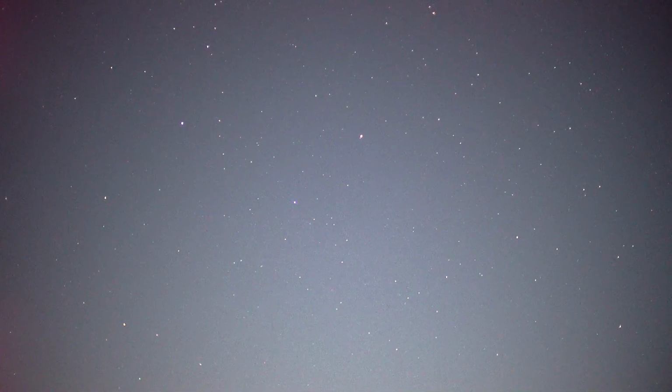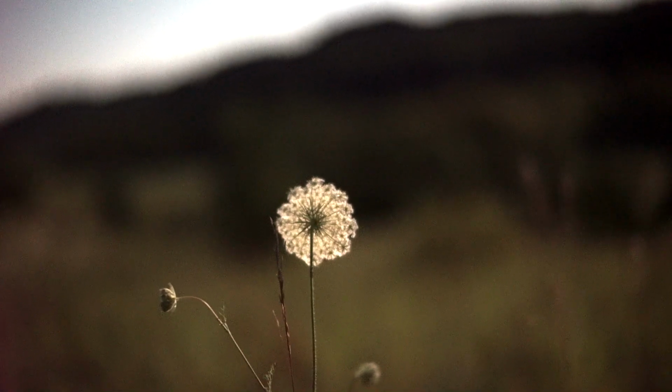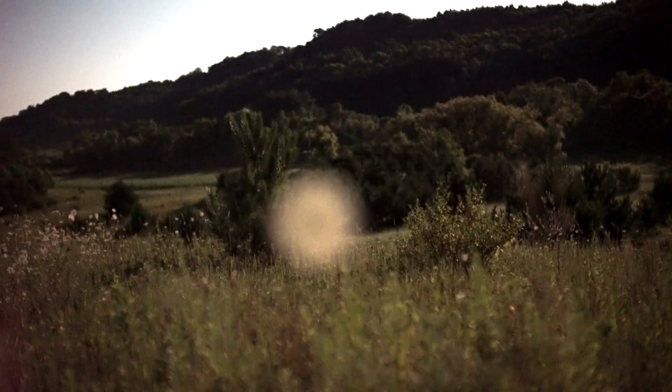I'm going to move the camera. I want to show you what bokeh is with that f/0.95 lens. Cool.